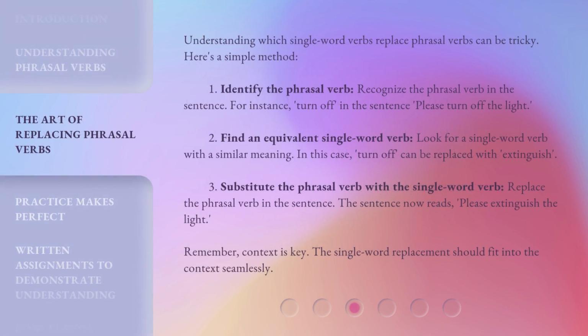Understanding which single word verbs replace phrasal verbs can be tricky. Here's a simple method. 1. Identify the phrasal verb. Recognize the phrasal verb in the sentence. For instance, turn off, in the sentence, please turn off the light.